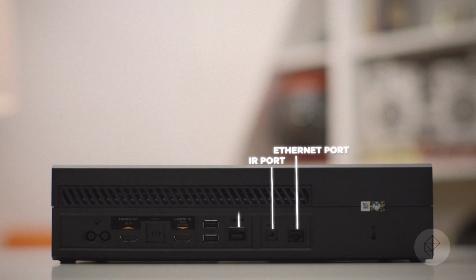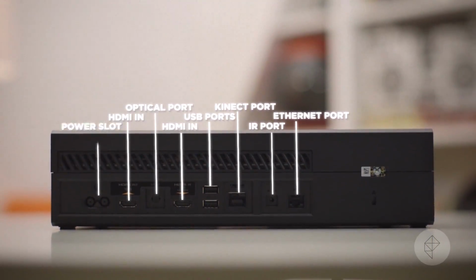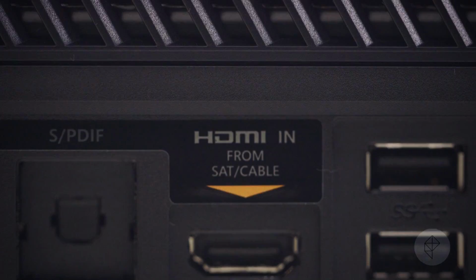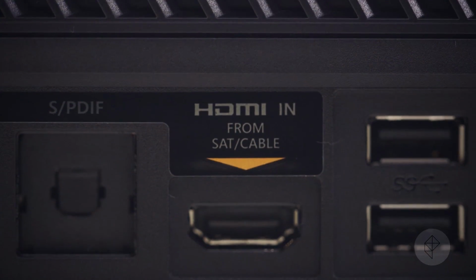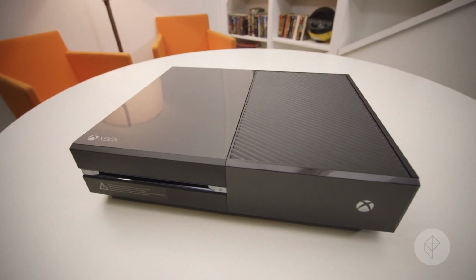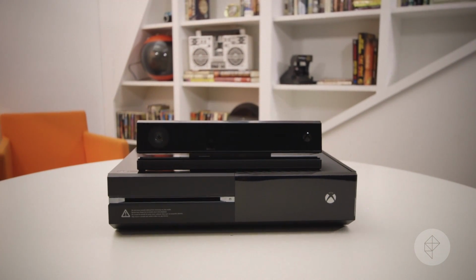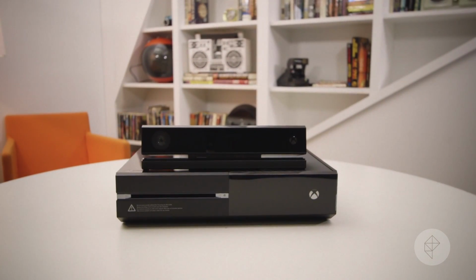Like the PS4, the Xbox One has gone digital only with its audio and video. You'll only find HDMI and optical audio ports. The Xbox One also features an HDMI input in the back for the television capabilities. It's large. The power brick is large. The Kinect is large. If you're looking for subtlety, this is not the console for you.